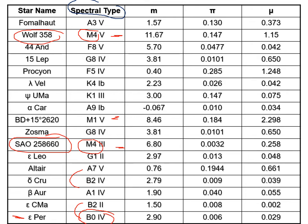So the next question is, which of those stars is closest to the sun in temperature? So what's the sun? The sun is a G2. Are there any G2s on here? There are no G2s. So what's the closest that's here to G2? That'd be the next closest, G1 or a G3. We do have a G1. So Epsilon Leo is going to be the star most like the sun in temperature. So that's how you read that list.